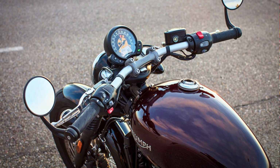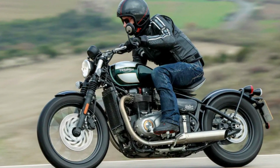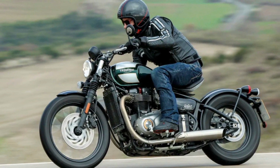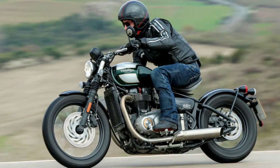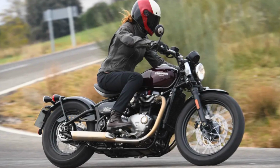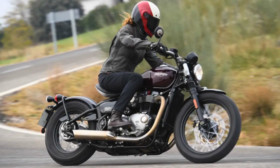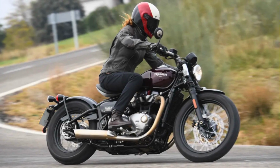Under the seat, you've got a 1200cc engine with 77 horsepower. And it's got that old-school cooling fin finish, because why not keep things nostalgic, right? So, the Triumph Bonneville Bobber is the kind of ride that not only turns heads, but also takes you on a time-traveling journey back to the golden age of bobbers.